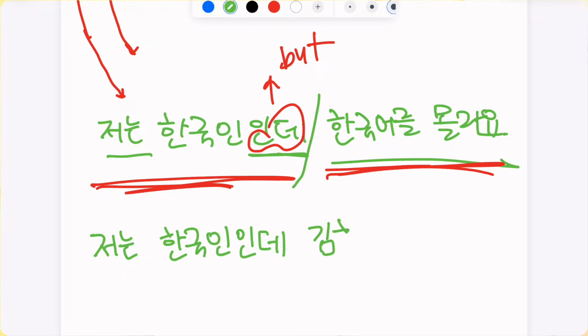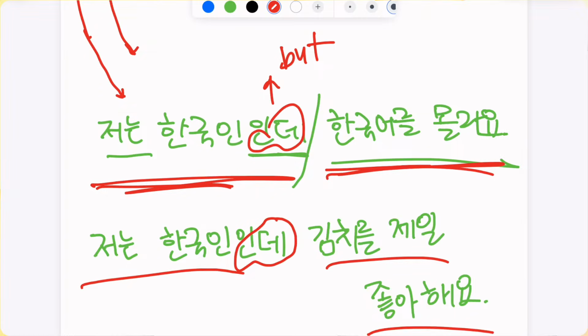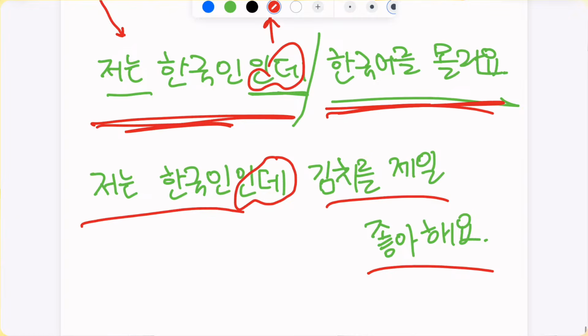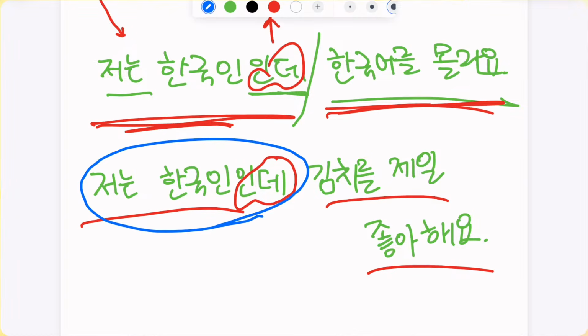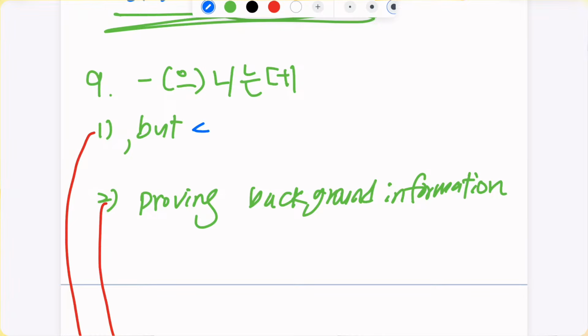뭐 김치를 좋아해요. 김치를 제일 좋아해요. In this context, this 인데 is not "but," right? Because these two are not contrasting sentences. It's more like providing background information. Like, 저는 한국인인데, you're starting your sentence providing your background information. I'm Korean and 김치를 제일 좋아해요. I like kimchi the best. 이런 식으로. So that's what 인데's usages are, either "but" or providing background information.